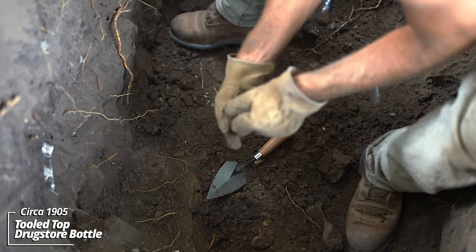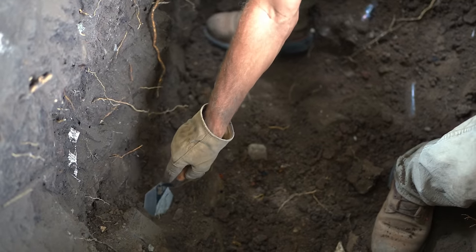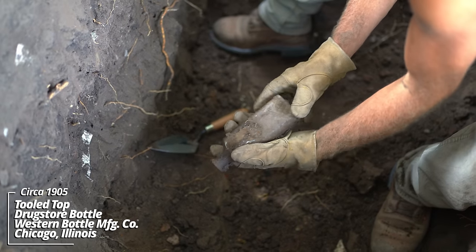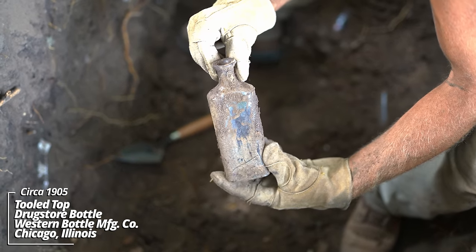Some kind of tooled top prescription bottle. No embossing. Another. Some of these need to start being embossed. This is from the Western Bottle Manufacturing Company.